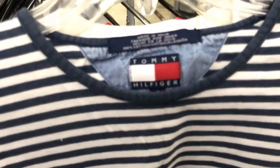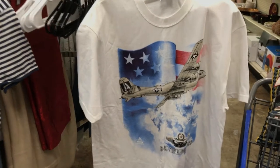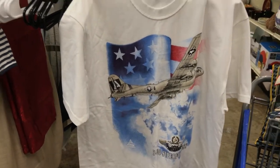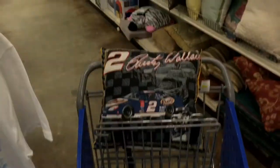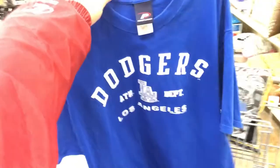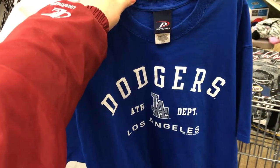Stripes for days. This is the last piece, the 2002 plain bomber American shirt. Have to get this guy. Pretty cheap too. And then I'm getting the Rusty Wallace pillow, getting the Rusty piece. And I'm getting this Dodgers shirt from 2000 because my buddy Alex is gonna buy this.